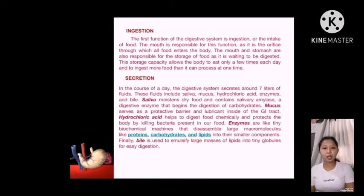So, in simplest explanation, when we say ingestion, it is the function where the mouth is responsible whenever we take in food. For example, when we take in an apple, we call it ingestion.